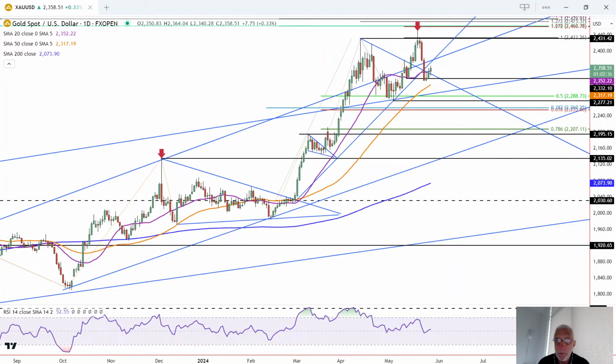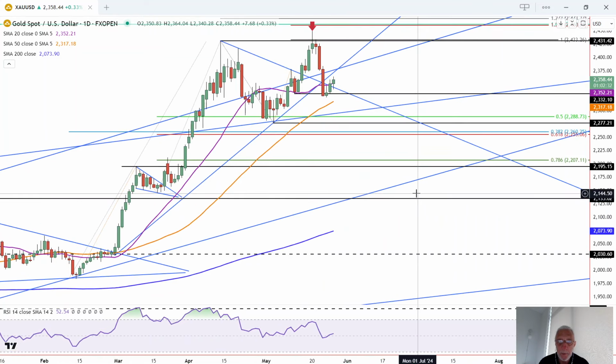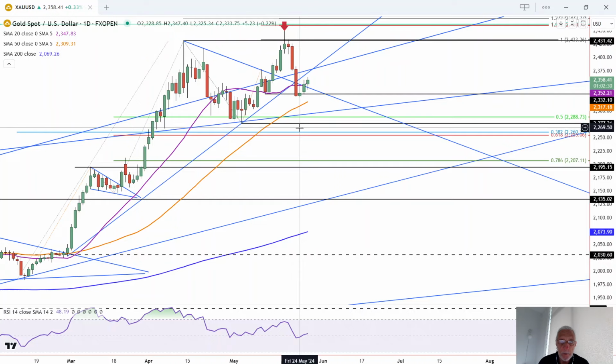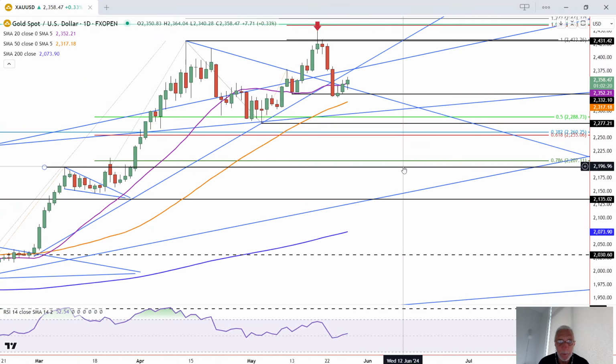Okay, taking a look at gold, we could see a little strengthening today as a follow-up to yesterday's strength. Gold hit a low of 2003.25 on Friday and then has been bouncing off of that. There are a couple of things today though that we need to pay attention to.